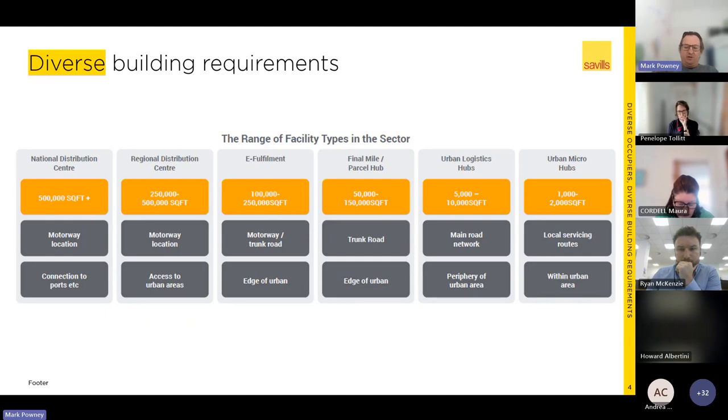So the way it generally works, a national distribution center will send kit out to regional distribution centers, and that will go out to last mile, which are closer to the end customer. Now, end customers are not just us at home, it's also businesses as well. It's hospitals, all those kinds of things. So obviously it's a very diverse sector in terms of occupier. It's also very diverse in terms of the size and the location of the premises which are needed.